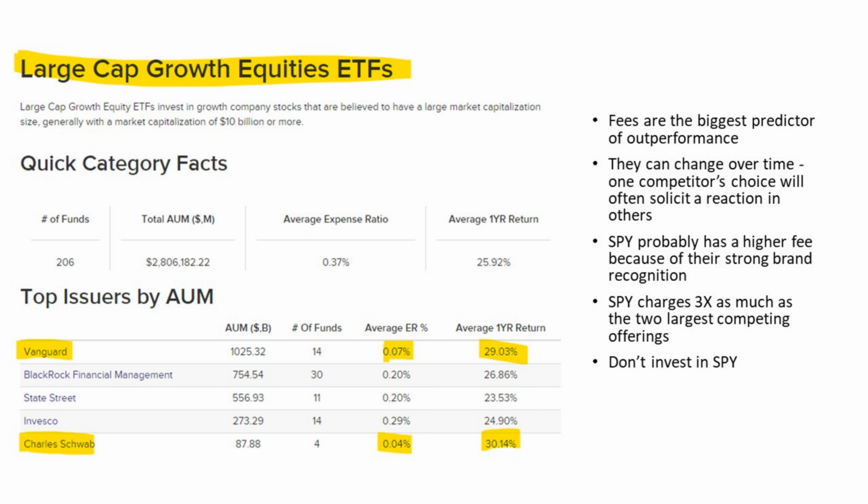But the S&P SPY ETF is charging 3 times as much as the 2 largest competing offerings. It means you don't invest in SPY because, again, fees are the biggest predictor of outperformance. And we used VettaFi's database for this video. And you can see here they did this simple aggregation of ETFs in the large cap growth equities category, which is where the SPY ETFs fall under.